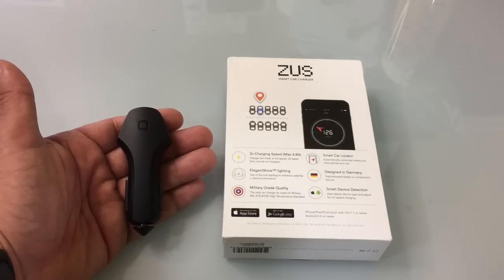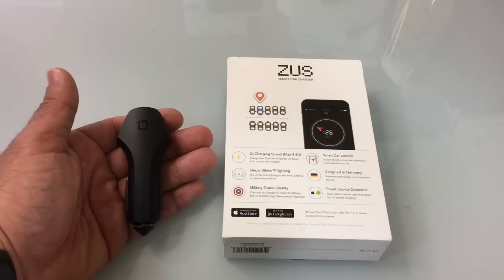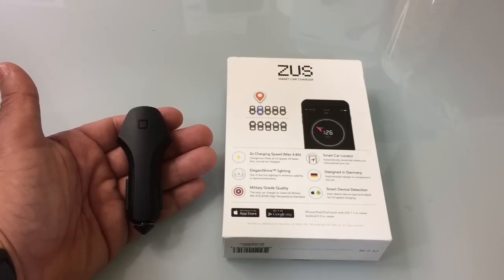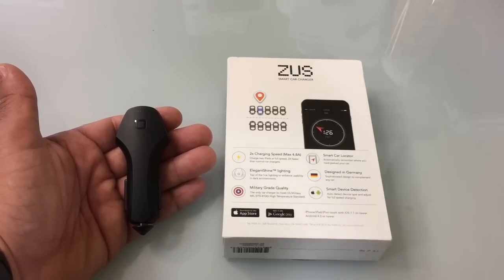Now, one thing about the GPS capabilities is, like many devices, if this is in an underground garage, if this is in a covered area, it's not going to be as accurate or as functional as it would be if the car is in an open parking lot. So great capabilities, easy to use, and as you can see, it really works.